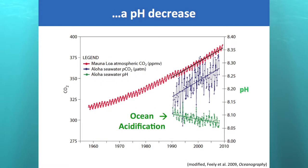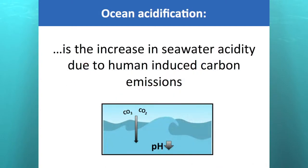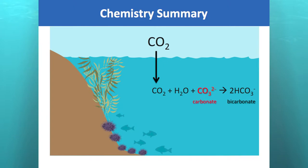And the cost to that is that as that CO2 becomes absorbed by the ocean, the ocean becomes more acidic. So it really changes the chemistry of the seawater. And that increased acidity of the seawater due to that absorption of carbon dioxide is what people commonly refer to as ocean acidification.